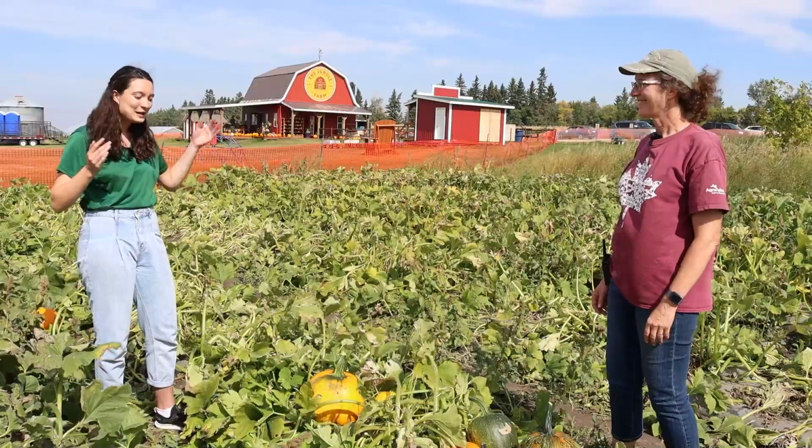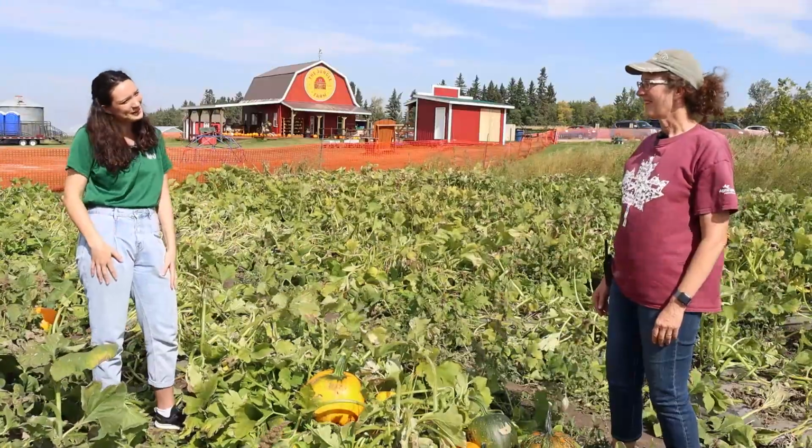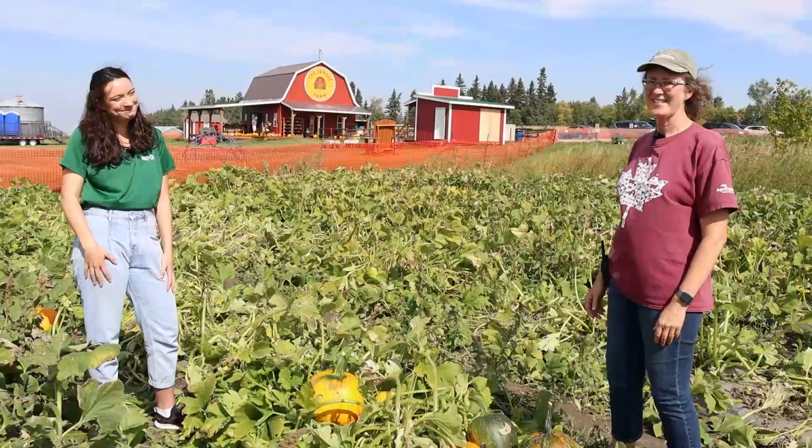Well, I feel like I've learned a ton about pumpkins today. Thank you so much for guiding me through this pumpkin patch. If you're interested in coming down to the jungle farm and picking your perfect pumpkin, I would really encourage you to do that because it's so fun. You can learn so much here. Thanks again, Leona, for guiding us through the pumpkin patch. Well, I'm delighted to have all these students join us and see our patch.